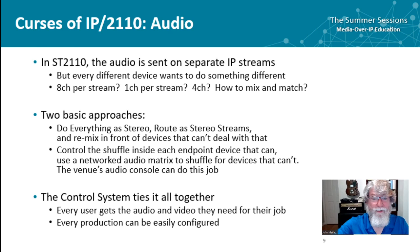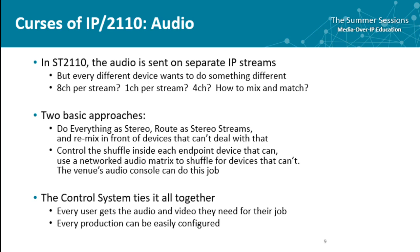And again, the control system is what ties it all together, makes it act like a television facility, so that when freelancers or student operators come in and do their show, they don't perceive it as some new project. They just perceive it as, oh, an audio console, I'll mix the show. So that's the beauty.